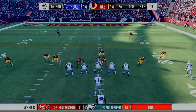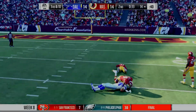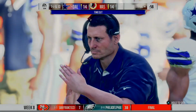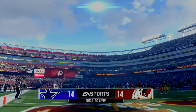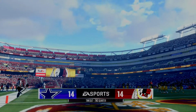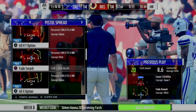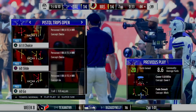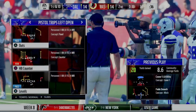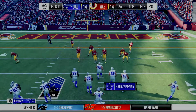Luckily, fell incomplete. On third down, it's Prescott. And he's got his big tight end over the middle, complete. And now before this first down play, we're going to get a timeout here, as the clock will stop with 33 seconds to go in the first half. And now a first down following that long gain.